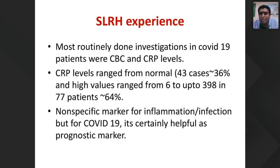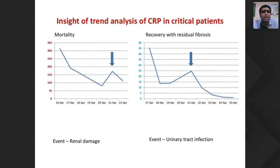But we all know that CRP is a non-specific marker of inflammation or infection. But as far as this COVID goes, I think it is certainly helpful as a prognostic marker also, because you can monitor the patients on this value. I have studied some of the cases in detail where we had serial values of the CRP, and on the left side you can see the one who had a mortality. Basically the patient died, and you can see the CRP values are very, very high in this patient, similar to the study which was found in Wuhan.